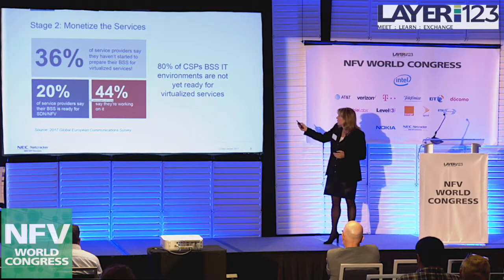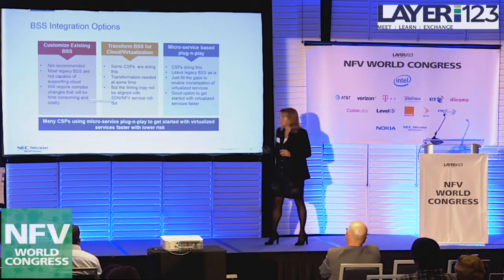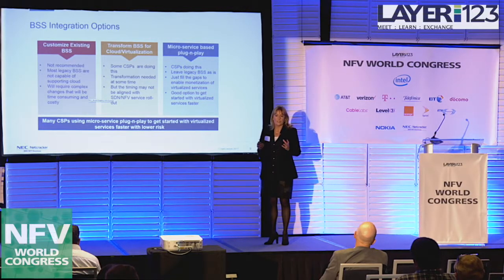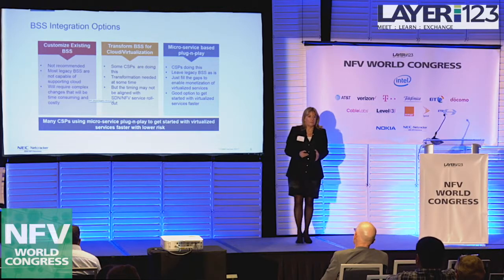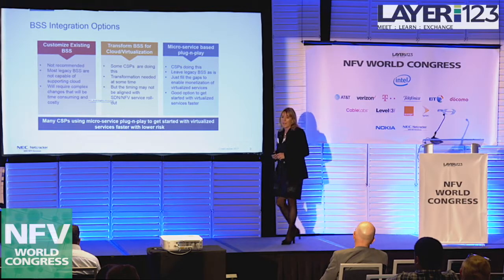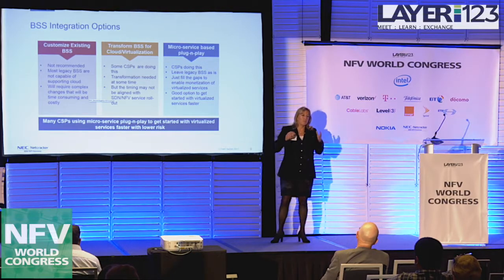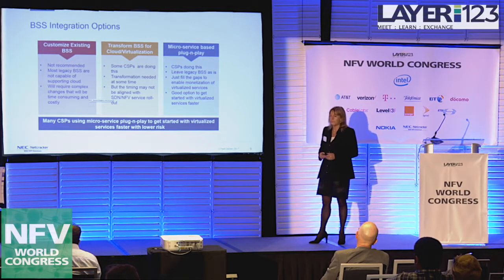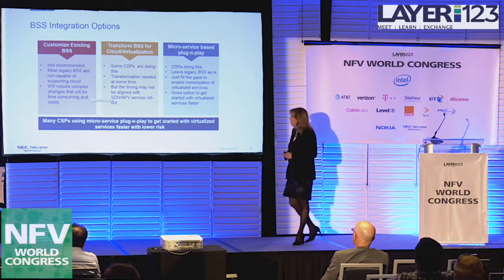If we look at the different options for what it means to integrate into BSS, there's basically three things. The first one is that you extend or modify your existing BSS systems for virtualization. This is really, really painful. BSS systems were just not designed for SDN NFV. They weren't designed for cloud. This is an area we know well, and it would take an awful lot of effort, a lot of expense, a lot of time. So option one, we don't recommend, and we don't really see customers going down that route.